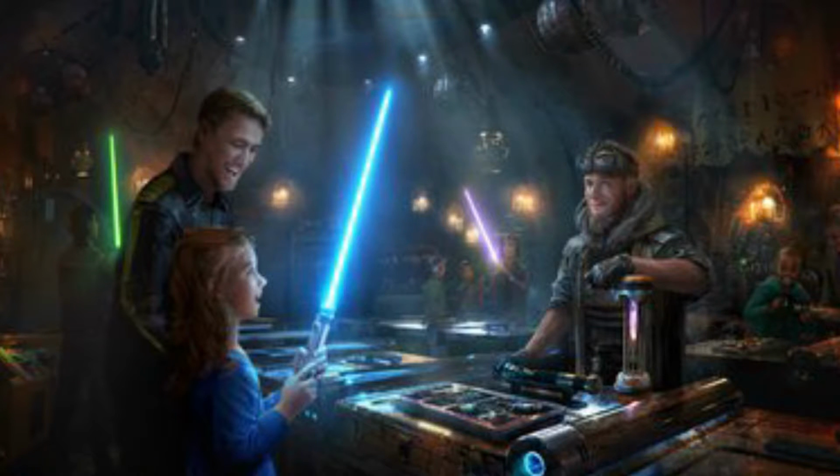My opinion on that is mixed, because I want to experience Galaxy's Edge as soon as possible, but I also want it to be complete when I visit it. Nonetheless, this is going to take away those opening day crowds. It still won't take away the majority of crowds, but it'll take away the Black Friday crowds from Galaxy's Edge.